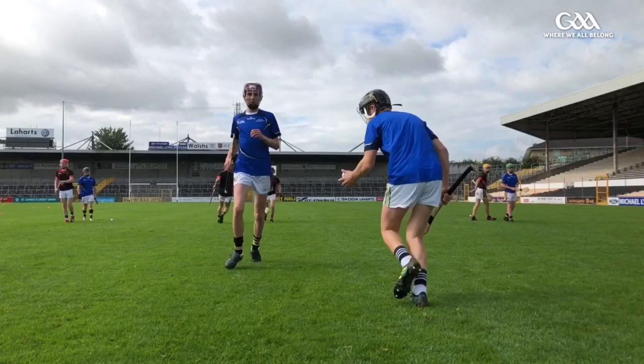This is a variation on long striking where two players are working together. One catches the ball and hand passes to his partner, and his partner then drives it as far as he can down the field. It works on teamwork, it works on vision, it works on laying a ball off to your teammate when you're under pressure yourself. Again, I would like these players to be striking longer.